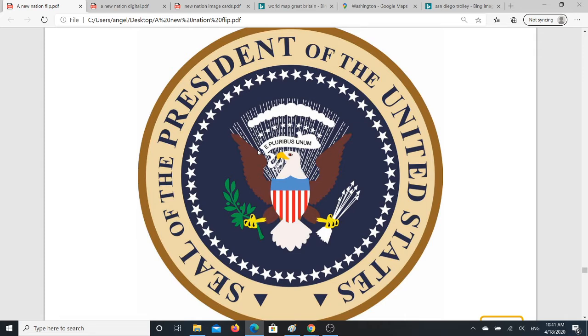A symbol of long life, strength, and freedom was officially added to the seal. On the seal, the eagle holds an olive branch for peace in one of its talons. So this is an olive branch for peace. In the other, it grips a bundle of 13 arrows, symbolizing the power of war. Covering its breast is a shield of red and white stripes, and around its head is a crest of 13 stars.